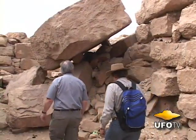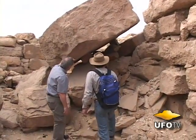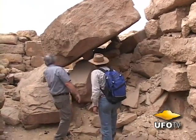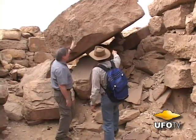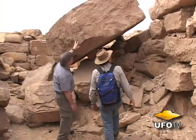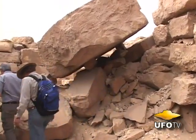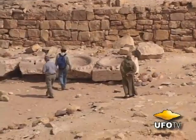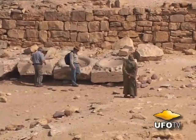And look at this one here, David. How did it get here? It's suspended like a dolmen, but it's actually on that corner right there. Yeah, it's touching on like 3 points here, right? I mean, this is a huge block of limestone, man. That's huge. These are weird. Wow.